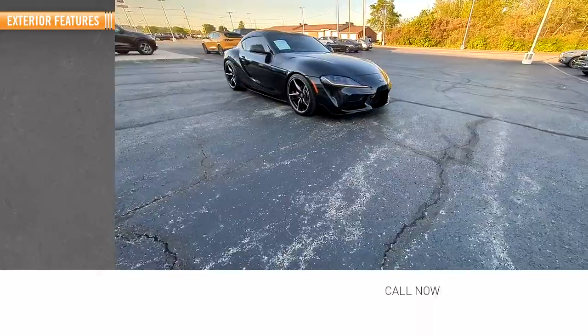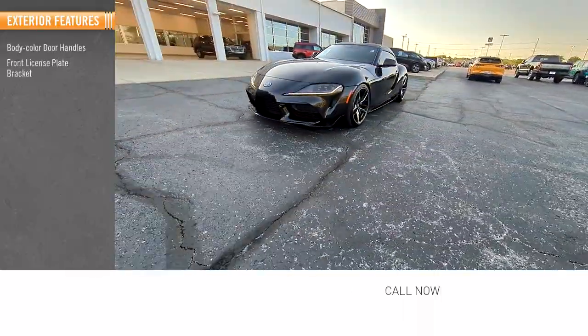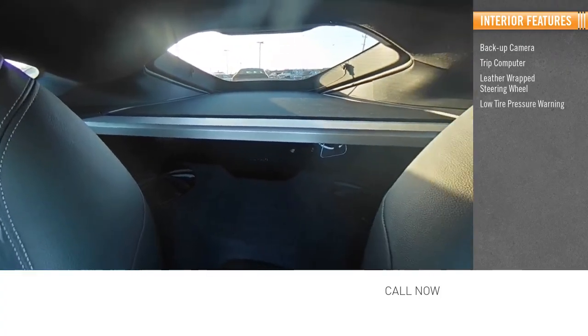Here are some of this vehicle's great options: body color door handles, front license plate bracket, perimeter alarm. Inside you'll find backup camera, trip computer, leather-wrapped steering wheel, low tire pressure warning.